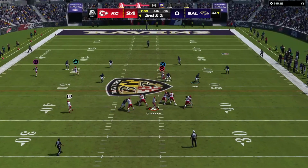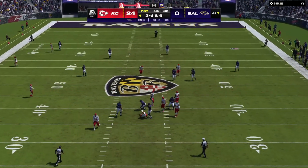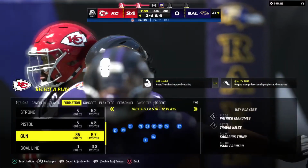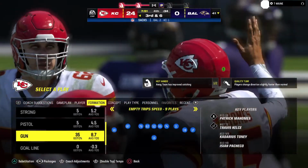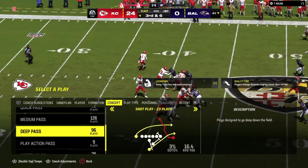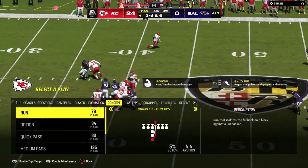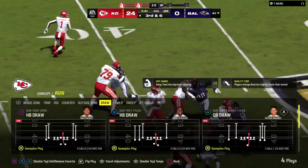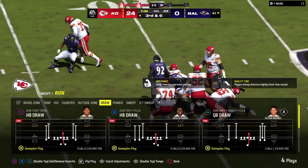Mahomes going to throw. And he goes down. The Ravens able to get to him. Credit that sack to Travis Jones. And we all know how talented this guy is who's calling the signals for him. But even the best in the game, they can struggle against a good, cohesive zone coverage. Can't find a gap in the secondary quick enough, and he ends up taking a sack.